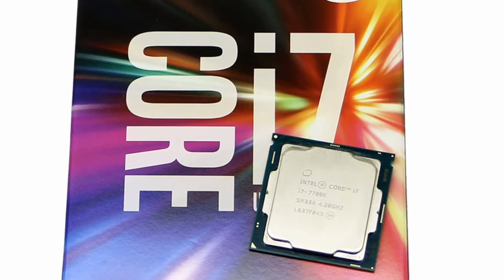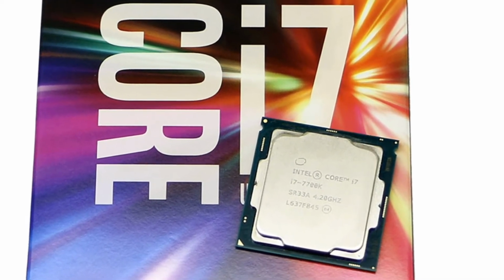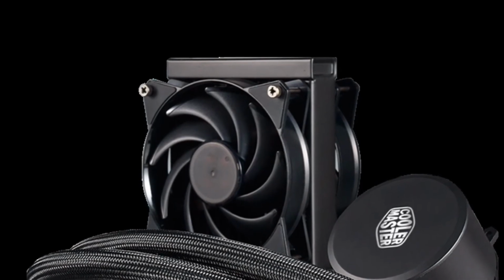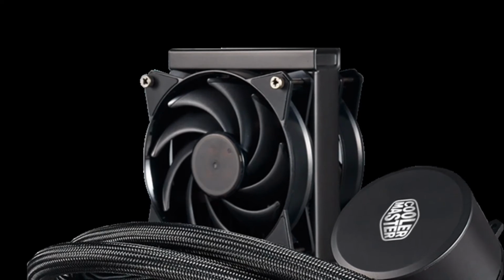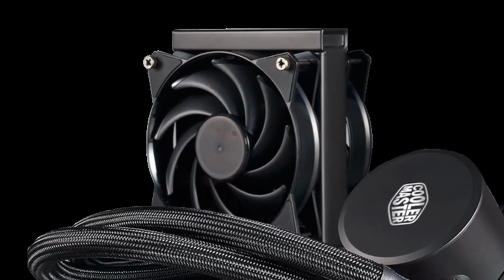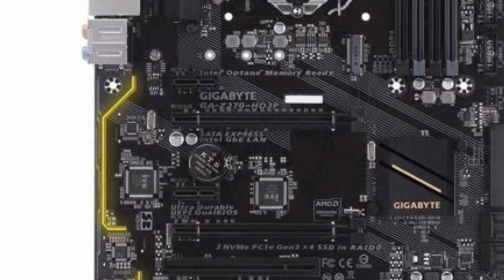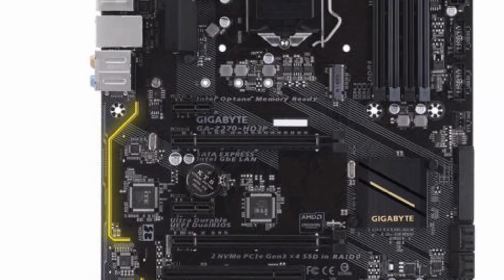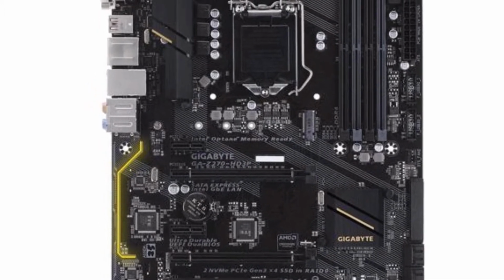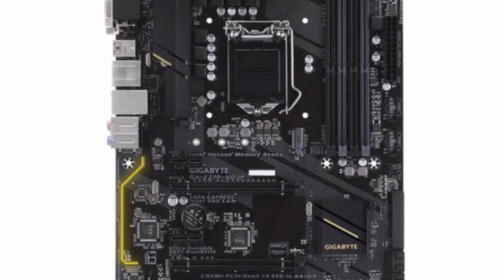I chose the same i7-7700K used in the build, which cost a good $320. This PC boasted liquid cooling, so just like it, I added a liquid cooler sporting a 120mm radiator. This was by Cooler Master and cost $60. The 7700K is able to be overclocked, so I added a Gigabyte Z270 ATX motherboard, which seemed to match, if not have more features than, the motherboard in the build.